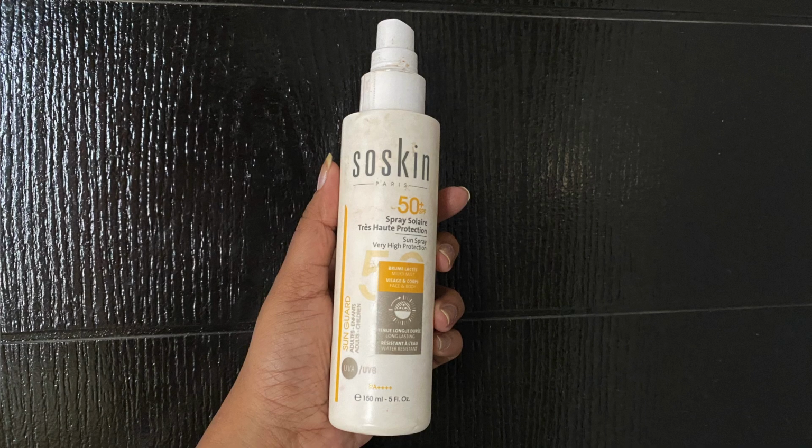And how can you forget the sniff test? No fragrance at all. It's a fragrance-free product, and on top of it, it's non-comedogenic, which means that it won't clog your pores, and it's great for sensitive skin. And Soskin also claims that it's good for babies over 3 years. So yeah, it's a sunscreen that's good for all skin types.